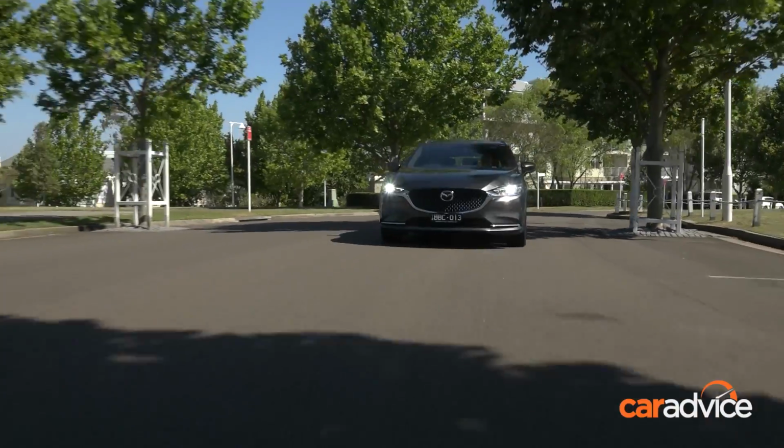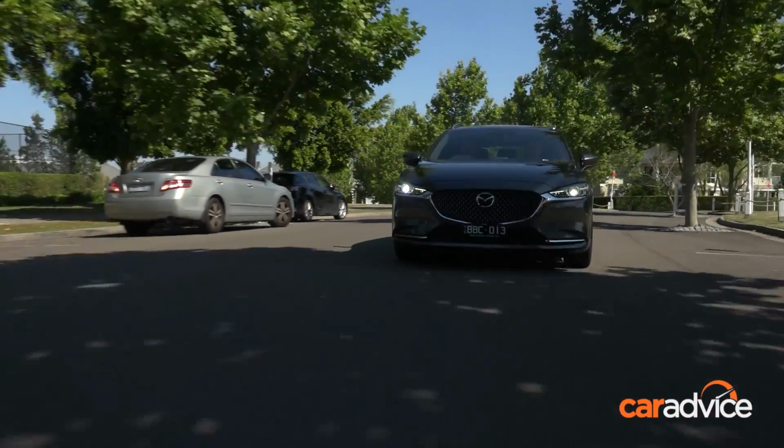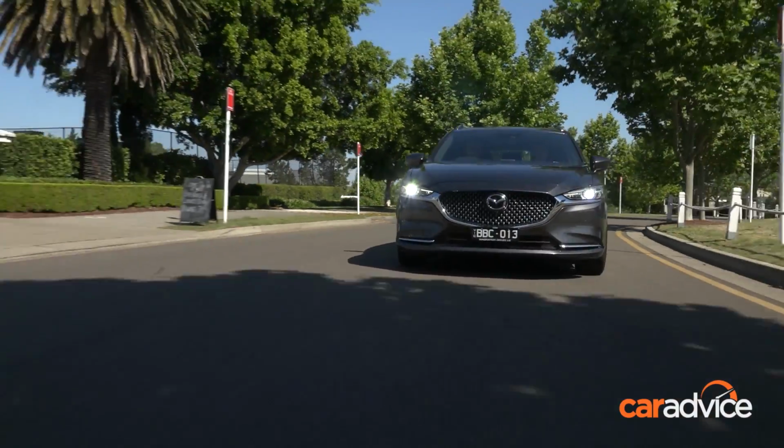I think you're a big fan of the steering too, aren't you? I really like the steering in this car. It's not as sharp and as involving as it was in previous 6s, but again, as part of this sort of maturing, it's really linear, really smooth. It's nicer than the Peugeot's overall, I think. Again, it's just suiting the character of this car.